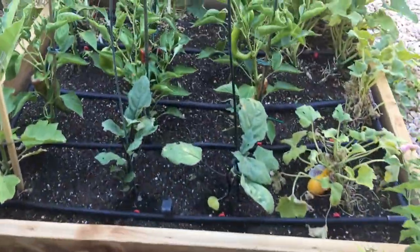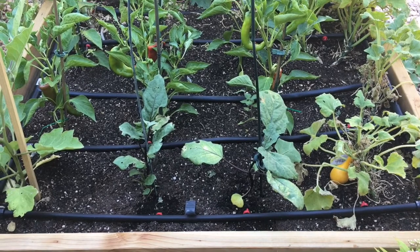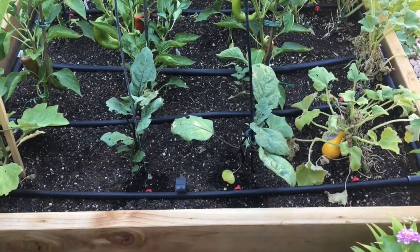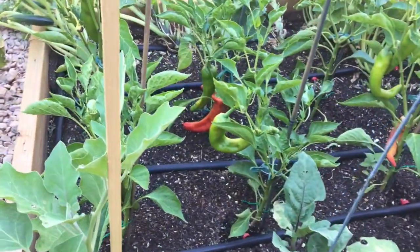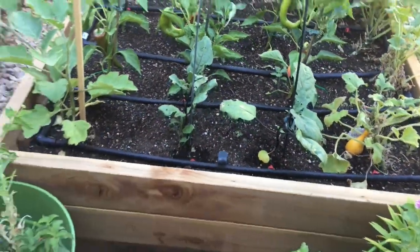I pulled out the Popolo, and this week we were in Anaheim for an Angels baseball game, and after the game, the next day we went over to Certified Plant Growers. It's in Norwalk, and I got a 6-pack of Japanese eggplant, so I took out the Popolo and planted those.